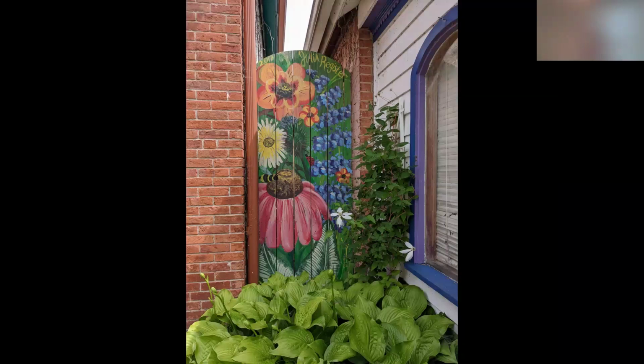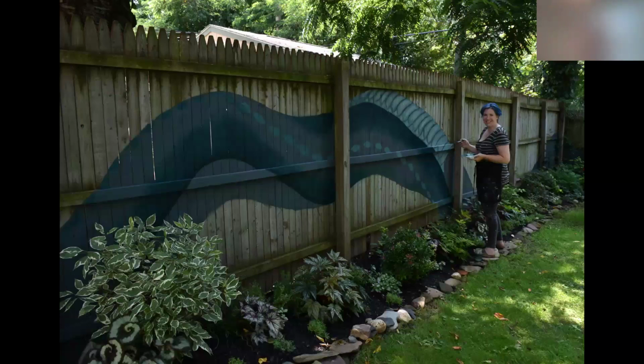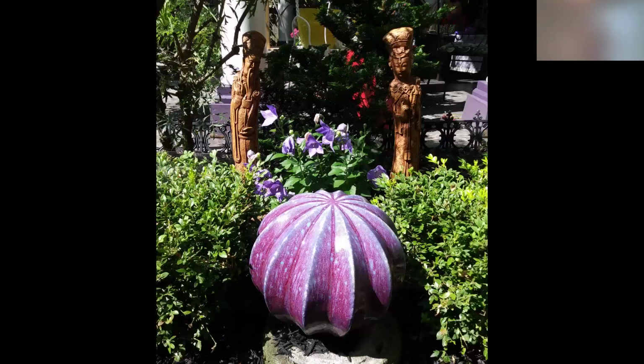A lot of people are good painters and they do things like take a tiny little door and dress it up with paint. And in this one garden, the artist was painting this giant serpent all the way through. And when you ran around the corner, there's the artist. She was actually painting it while we were there, so that was interesting to watch. So there was some modern art.